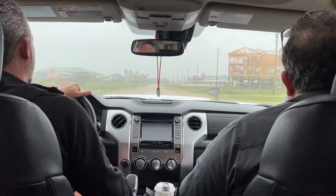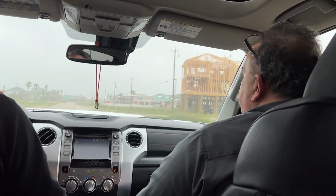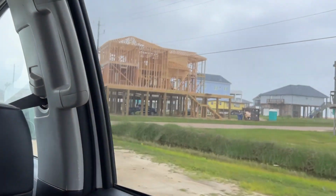Look at that. Man, monster. That is a monster, monster house. Look at the deck on it. That's a badass.